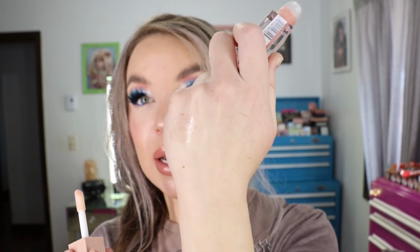It's got such a really pretty shine to it. So I'm glad I picked that up. Then I saw a display for some new L'Oreal lipsticks in like a nude range, and I picked up 3 of them. I went out on a limb.